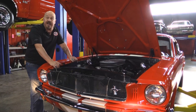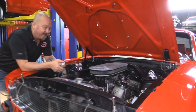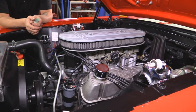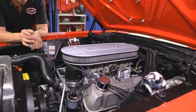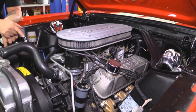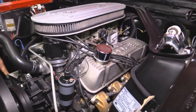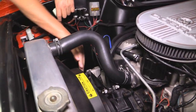All right, under the hood here, man, we got a cool setup. We got a tri-power setup on this 302. This is an original 61 carburetors here off of an FE. Really sweet. They got Ford part numbers on them, the whole nine yards. Really sweet setup. Now this is a 70 model 302. The exhaust manifolds here have all been jet coated. Looks like it's got a new style alternator with dual belt on it.